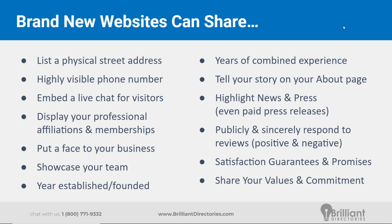So this would have to do more with the niche or the target industry that you're operating within. But if there's any sort of associations or other sorts of groups that you're a part of, drop those logos, maybe in your website footer or something like that. If you're listed in the Better Business Bureau, maybe include their logo down there in your website footer or something like that. As I mentioned, put a face to your business.